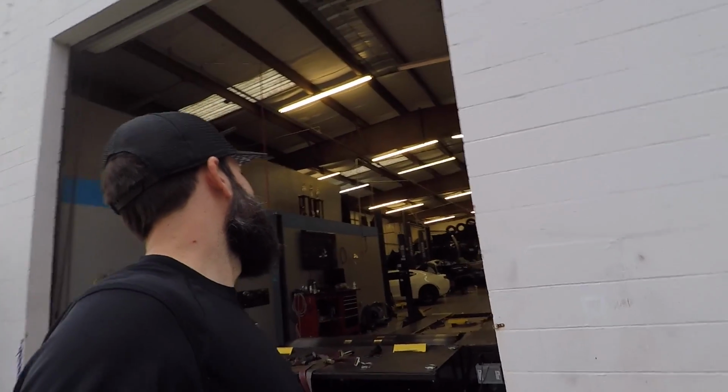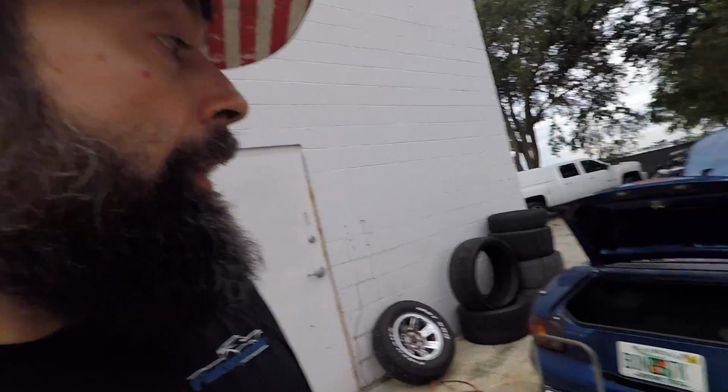All right. When you're tuning something speed density, the enrichment is totally different because you're working off of pressure. Whenever you have an open filter and a throttle body, especially going to a supercharger, the influx of airflow is incredible. Let's check that out.